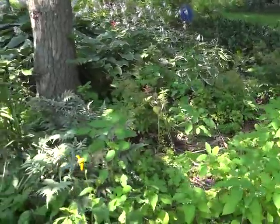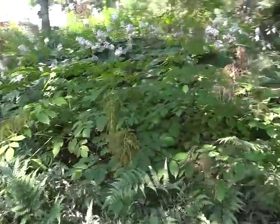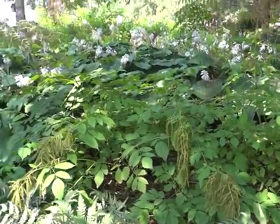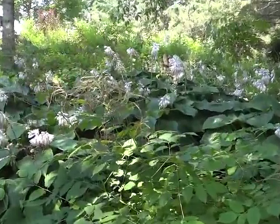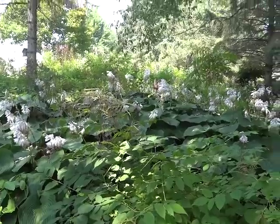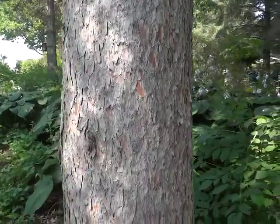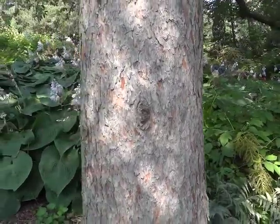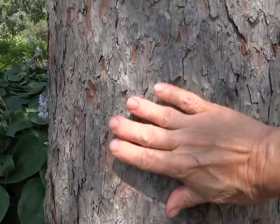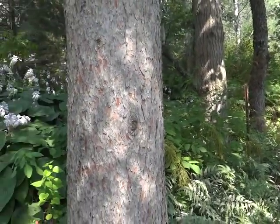Where should we go? Let's see. We'll walk the back of the garden here so you can see the wild area. Goat's beard, going to seed. Blue angel hostas. Tamarack, huge tree. That's not even an old one. Pretty bark, isn't it? We like you, tree. Deciduous pine.